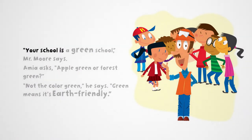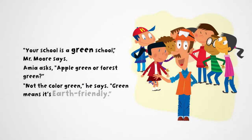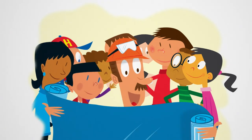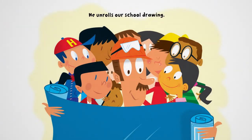Your school is a green school, Mr. Moore says. Amia asks, apple green or forest green? Not the color green, he says. Green means it's earth friendly. Here we go. He unrolls our school drawing. Look, it's our school. Wow.